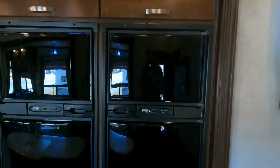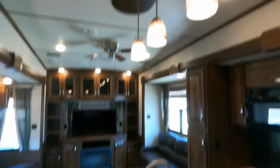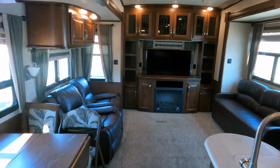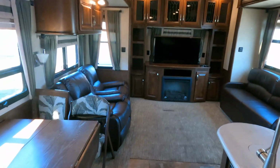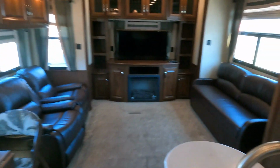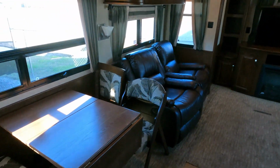So you've got 2 refrigerators. Really nice track lighting. I mean, guys, this is not a cheap brand at all. I've only had a few of these over the years. They're not a high production model, like the Montana or the Sprinters or Avalanches, things like that.